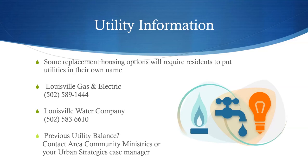So here's the contact information. Again, this is listed in your packet. The information is also at the Vision Russell website for Louisville Gas and Electric and the Louisville Water Company. If you're unsure if you have ever owed a balance or if you currently have a balance, it'd be a good time to go ahead and contact those folks. If you discover that you do and you need assistance with that, there's a list in the packet of the area community ministries.